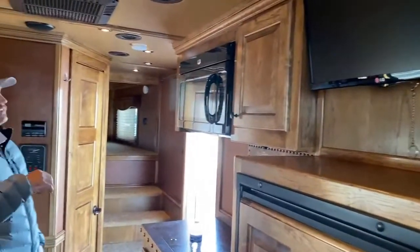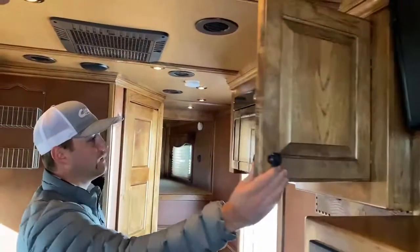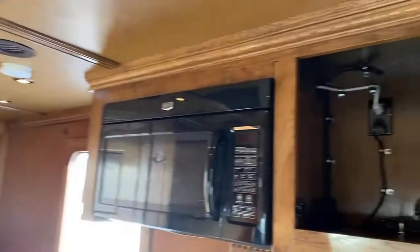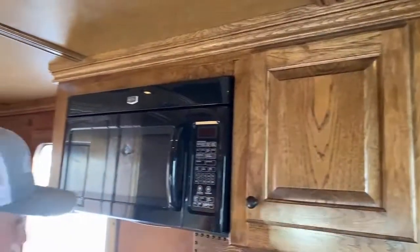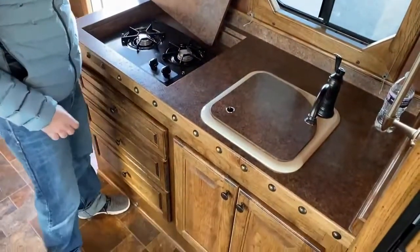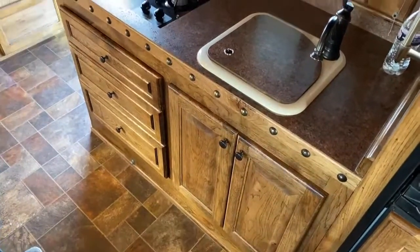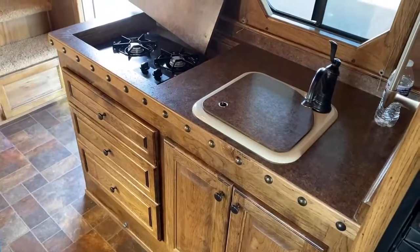Coming in here a little further, you do just have your microwave. You do have some storage right next to your microwave, not in your microwave. Below your microwave, you do have your two burner cooktop. You can cook stuff in here. You can use a microwave fan, vent it out, and just keep it as much like home in here as possible for you guys.